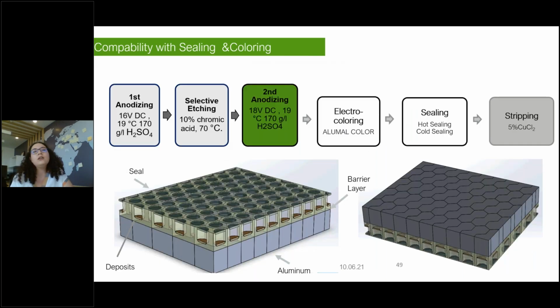So to understand the mechanism and the optical properties of the anodic oxide layer, in our laboratory we conducted an experiment. This time, we used double-step anodizing because this is the only way to obtain a well-ordered structure. Actually, it's a really basic and easy method. We start with the first anodizing, then we remove the oxide layer using chromic acid. After the selective etching, we continued with second anodizing. Thanks to this second anodizing, we obtain a well-ordered structure.